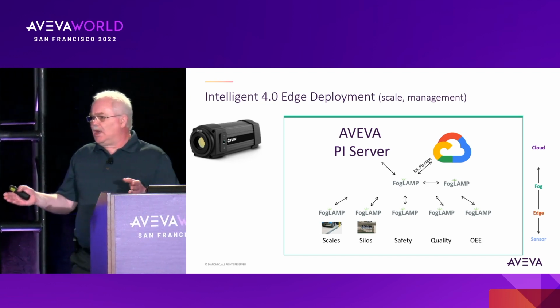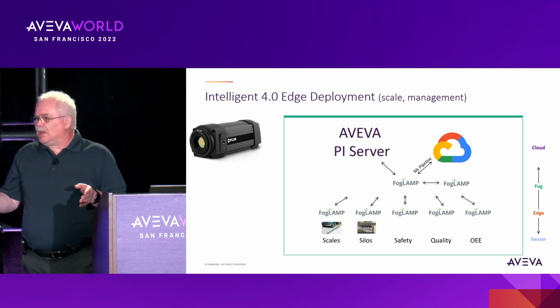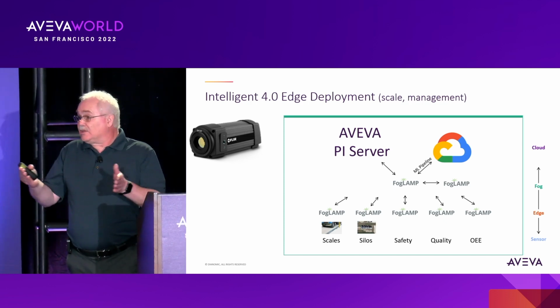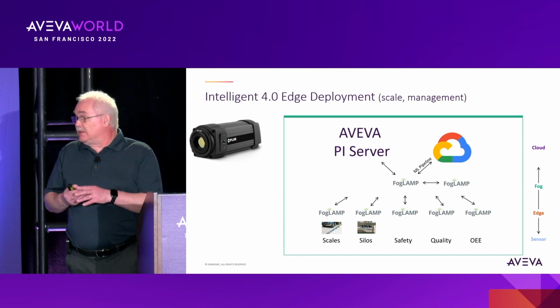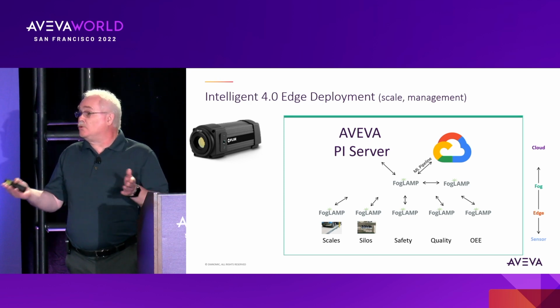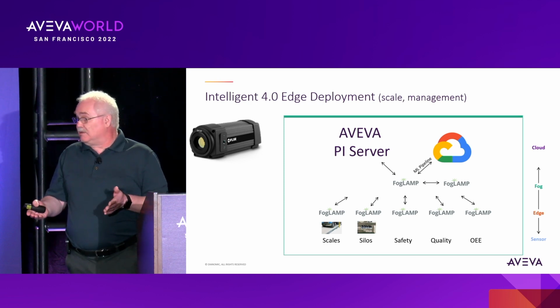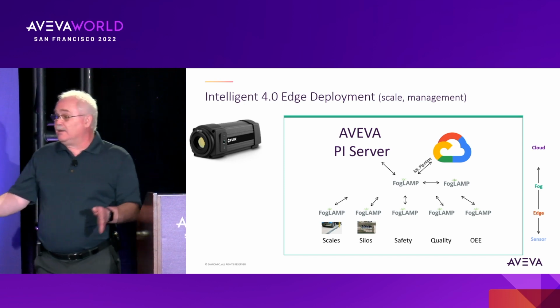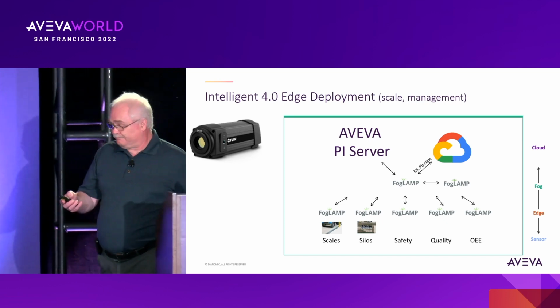And we used a high-end camera as well, which could do actually everything. It had FogLAMP built in the camera. So it could do MQTT from the camera itself. So if you don't have a network anymore to the Pi server, the camera was doing everything.